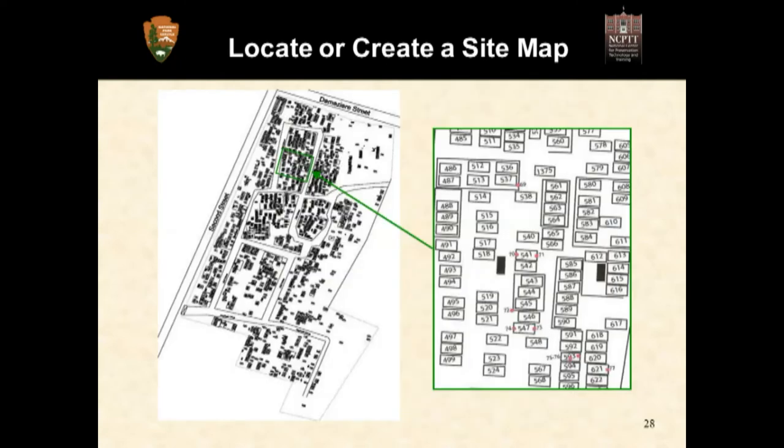So this is a site map that we did. This is online. This is all done with a robotic total station that comes out and lays a 3D grid. So these are sub-centimeter accuracy. You now can go on ArcGIS. You can click on that. It will bring up the transcriptions, the photographs. You can make it as complex as that.